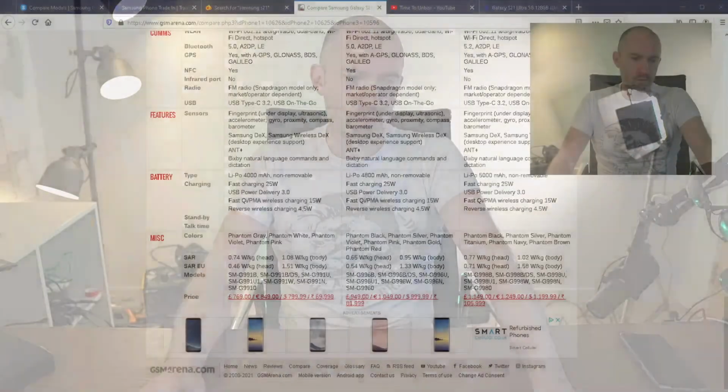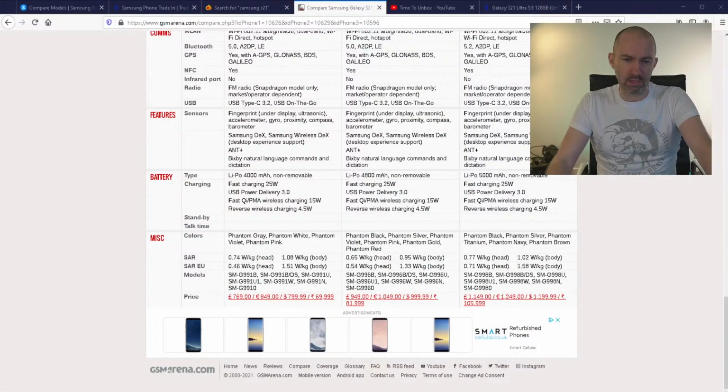I want fast charging. So 25 watts, it could be a negative against the Samsung range. It could be, but it really does depend on optimization, software, etc. Hopefully it is quick at charging though. I do like the phone though. There's a lot of positives there to be taken.